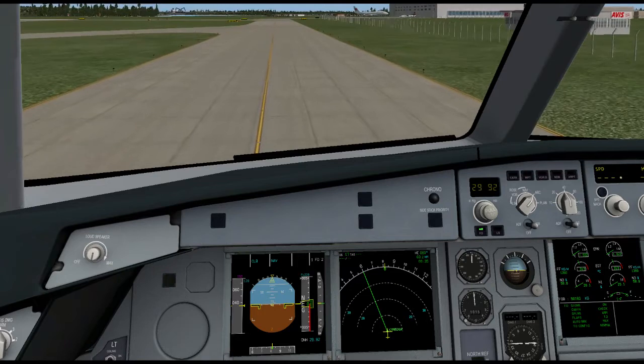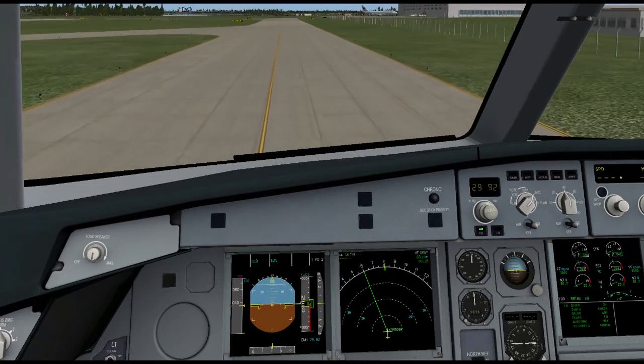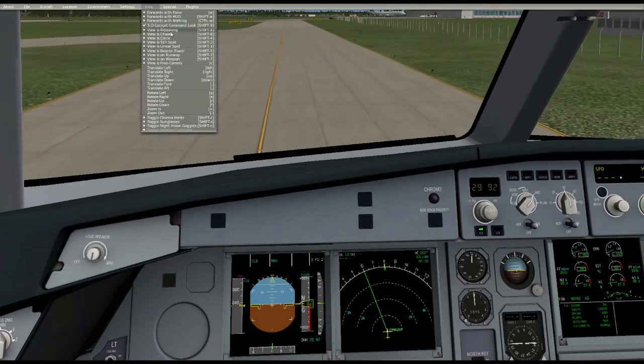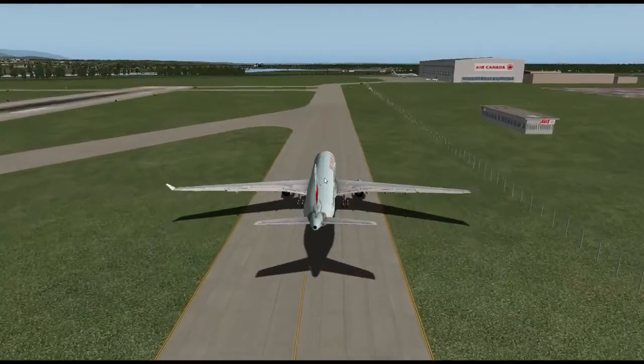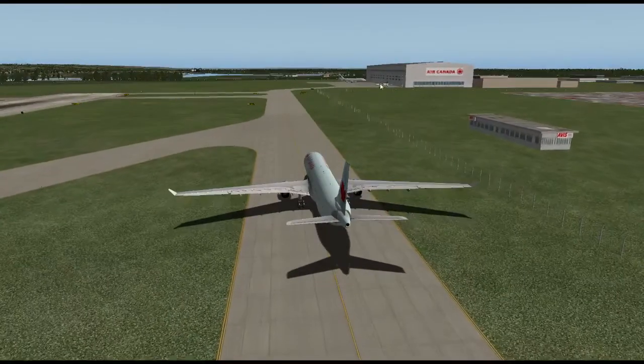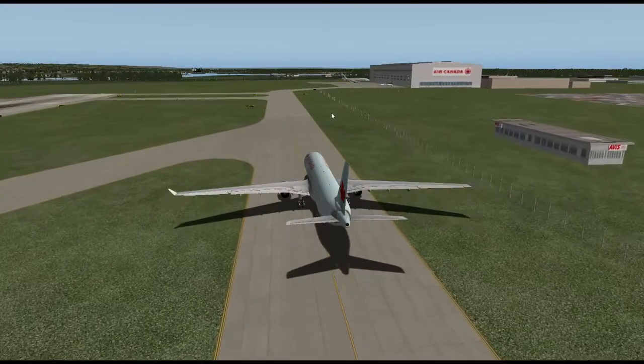Fokker over there apparently. I've actually flown out of here before, but that was in FSX. There wasn't a Fokker there. It's a Fokker 27 by the looks of things.